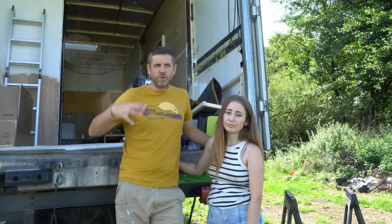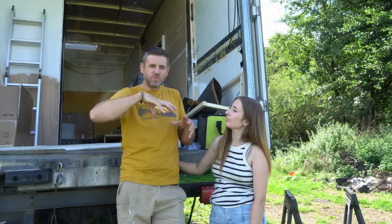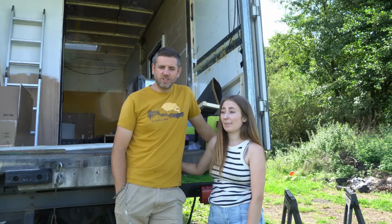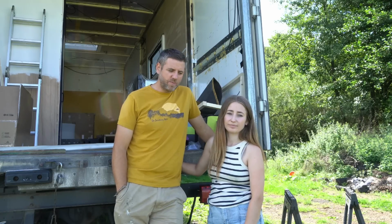So it'll go at the front end of the kids' bedroom, close to the kitchen area, and as I said, that'll just have that ventilation, hopefully, and also a bit of natural light coming in. So that's what we're going to do this morning, and then we've got a couple of other jobs.